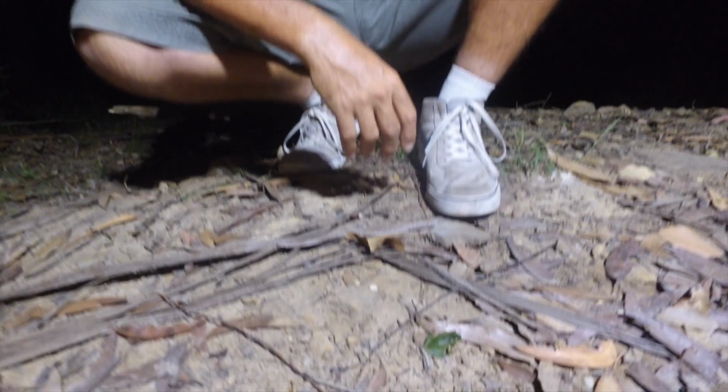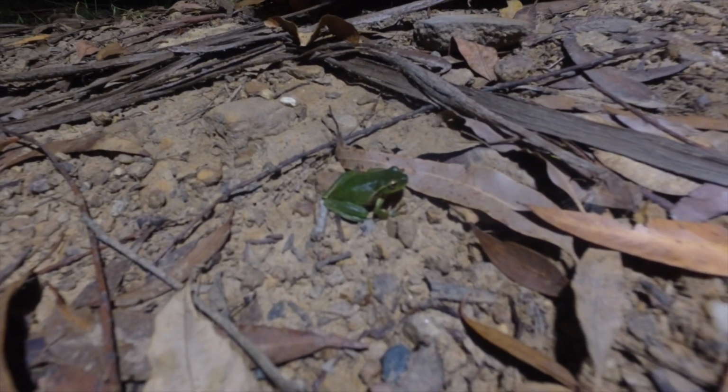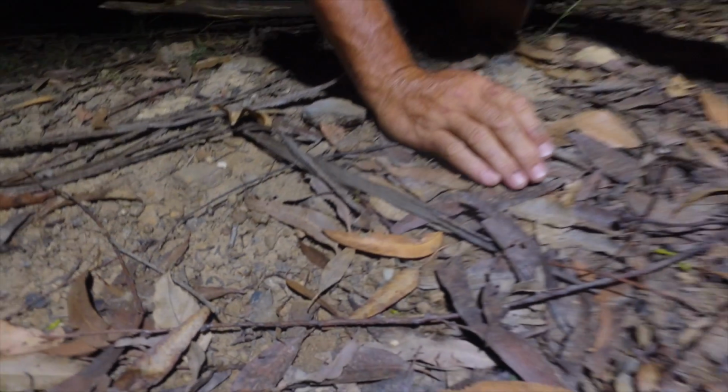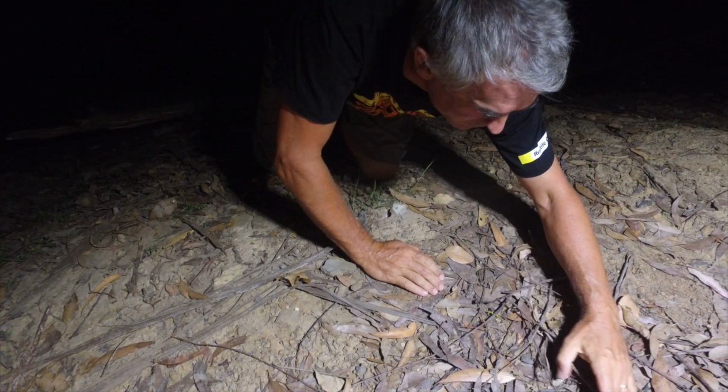Well, I'll tell you what, I don't actually know what it was, but we did consult the new Museum frog app. If you don't have it, you should get it. It's absolutely the winner. This is a green stream frog, something I haven't seen before. Luckily enough, the app was able to show us and identify this beautiful little critter. One of the many Litorias or tree frogs that we have in Australia.